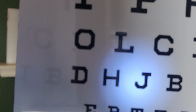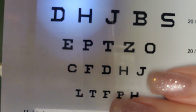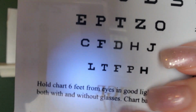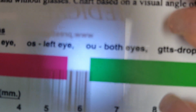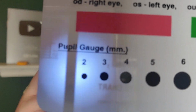Good. Very good. How about now? How about now? D, and how about now? L and H, F. Okay, can you tell me what color this is? And what color is this? What number is this? Which circle is bigger, this one? Very, very good.